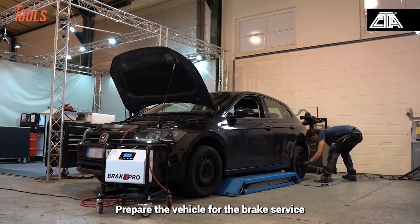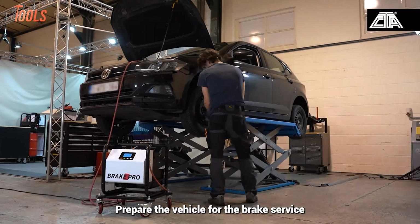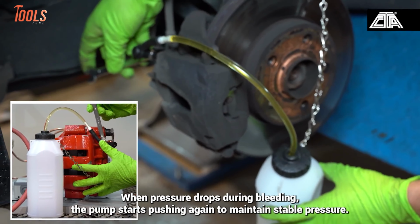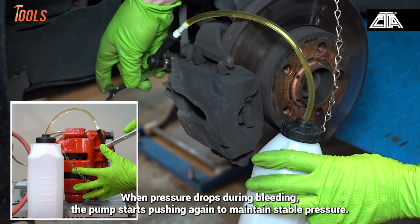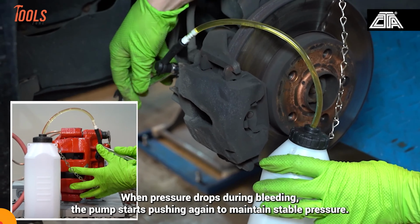You'll get complete coverage of all brake lines, from the master cylinder to each wheel cylinder, and ensure fresh fluid reaches every corner of the system. And on top of that, the automated pressure control prevents common issues like overflow or air re-entry that often happen with manual bleeding.